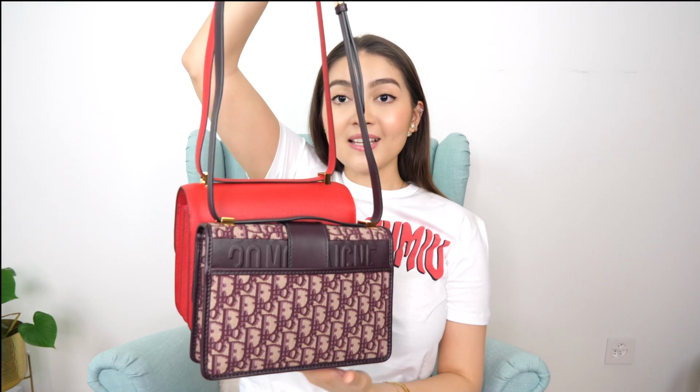The strap of the 30 Montaigne is a lot longer than the strap of the Constance, but also on the 30 Montaigne the strap is completely removable or adjustable. You can adjust the length of the strap, you can make it shorter, you can make it longer, but also you can remove it completely and use this bag as a clutch.